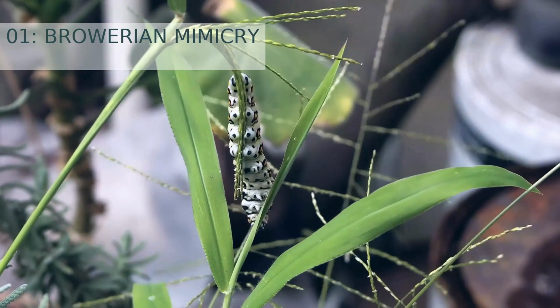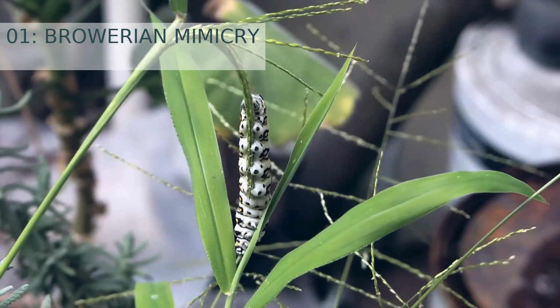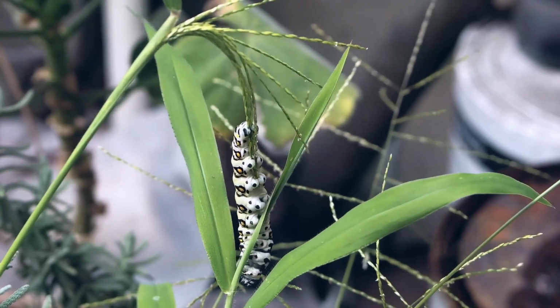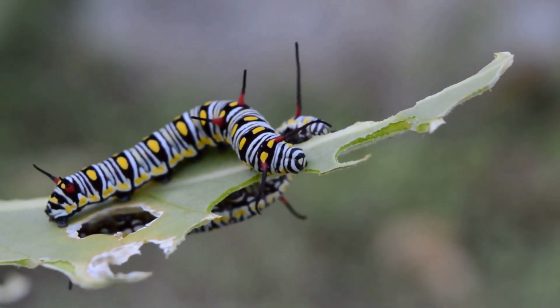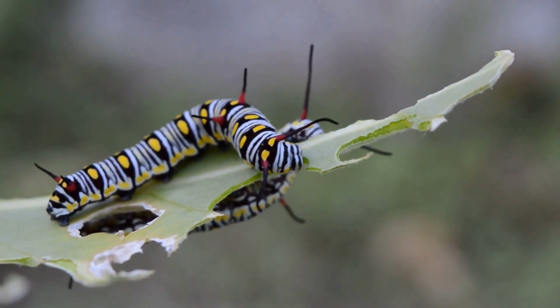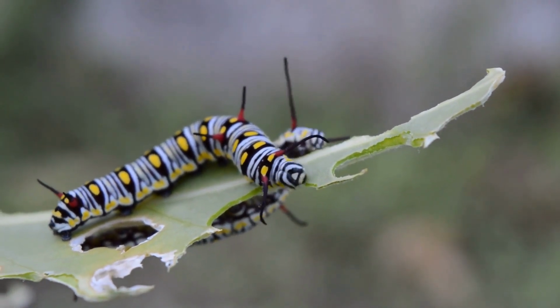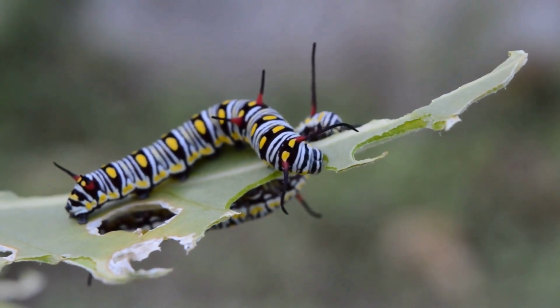Number 1. Browerian mimicry. Browerian mimicry is a type of defensive mimicry in which a palatable species has evolved to mimic an unpalatable species to avoid predation. It is named after Lincoln Brower, the scientist who first proposed it in the 1950s. In Browerian mimicry, an edible species has evolved to resemble an inedible species in order to protect itself from predators.